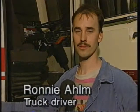I really like driving this truck. It's powerful, low noise and good environment.